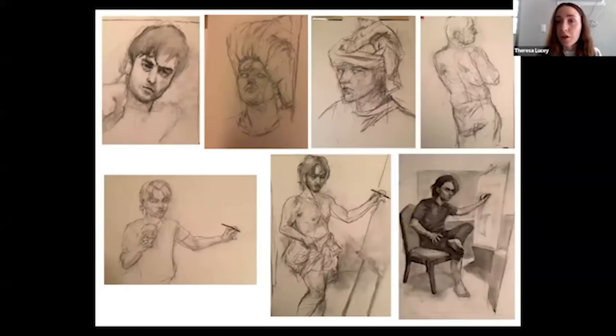Here's another example of Drawing Two students' self-portrait series. So you can include something like this. These are a little different. They don't show as much process, but this person has a clear understanding of proportion and line quality.